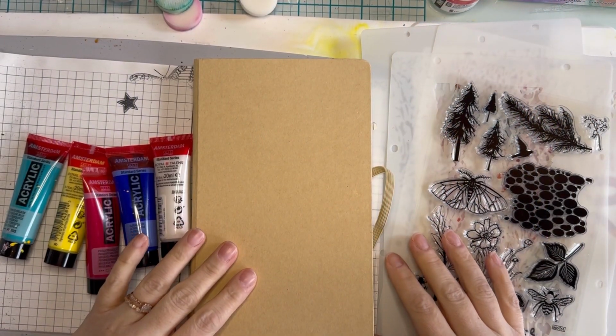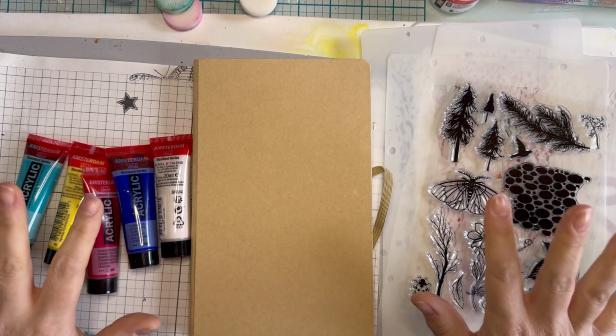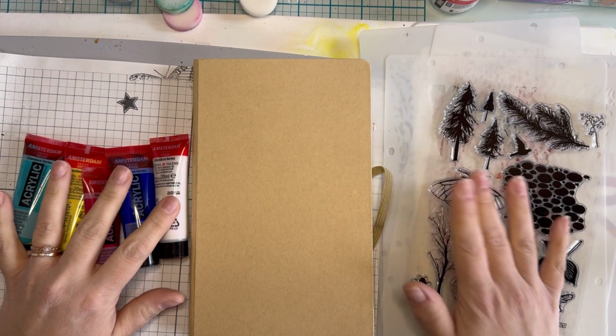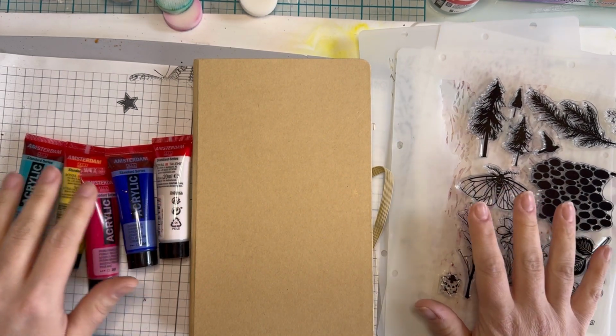Hey, it's Kassy. We're going to make a journal page today, and we're going to be using some of the amazing Sizzix Studio supplies I have here. I have a stamp set and some stencils, and I'll tell you where those came from in a moment.